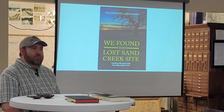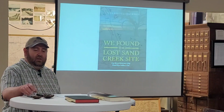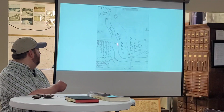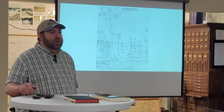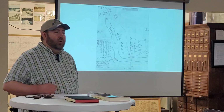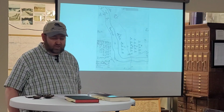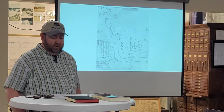And so again, the topo map does not have Black Kettle's village. And also this map from Bent does not have a legend. There's no legend on this map, so there's no way to know how far this is, two miles, one mile? There's no marking points of how long anything is. So that's also problematic. So there's some inconsistencies there.